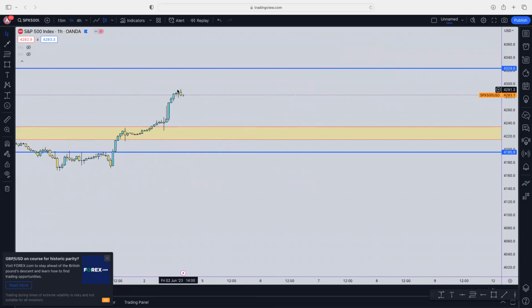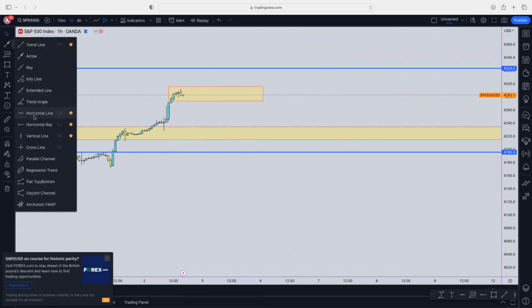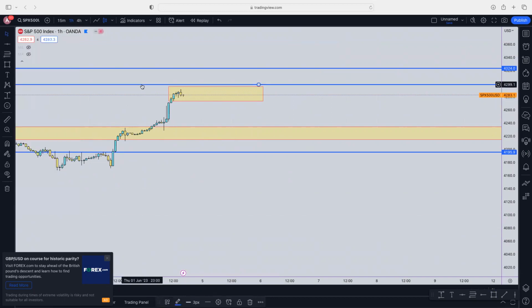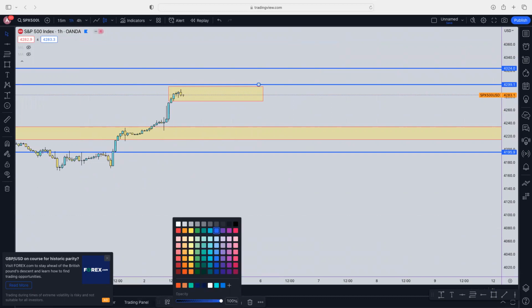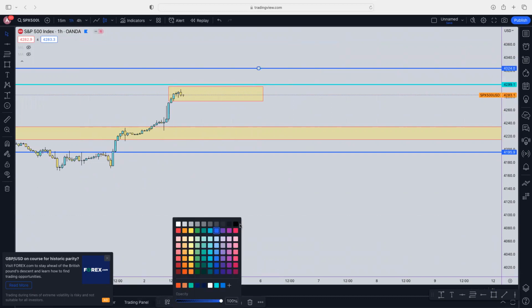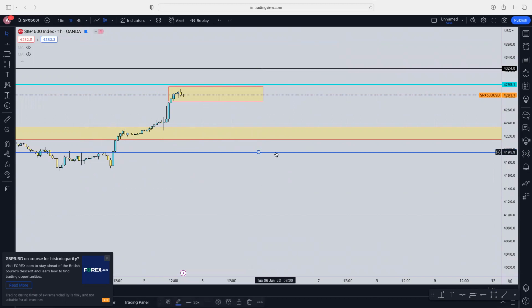Where do I want to start? Kind of want to start here. I'm going to make this my range for my buys and my sells. I'm going to give you all the buy setup first. I don't even know why I have these blue lines. This is going to throw me off. And this one don't even matter for right now.